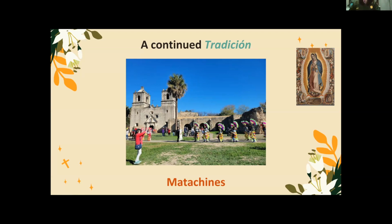So that right there is Mission Concepcion, and a lot of people there in very colorful attire. Even if I dissect matachines, it comes from European history, if you believe it or not, mixed with indigenous colors and dances and music. So you're going to hear drums and bells and see these really colorful outfits, all to celebrate the Virgin Guadalupe.